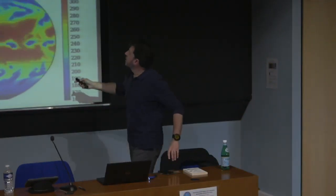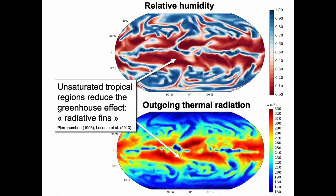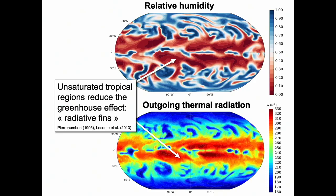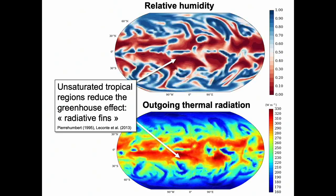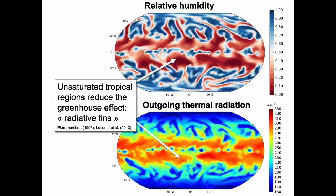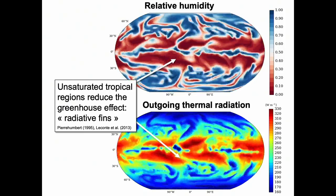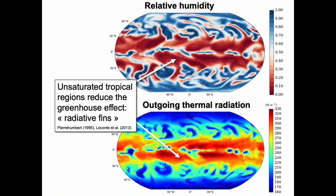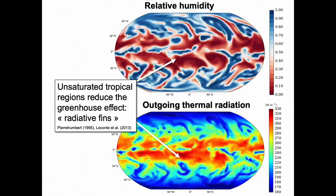This is how it looks. It's a little complex, but this shows the humidity. In red is when you have low humidity, and in the tropics, for the same reason that you have low humidity in the Saharan desert, for instance, you still can radiate thermal radiation, and you can cool the planet and prevent a little bit the runaway greenhouse effect. But at the same time, the clouds tend to increase it. So in the end, we find not much difference.